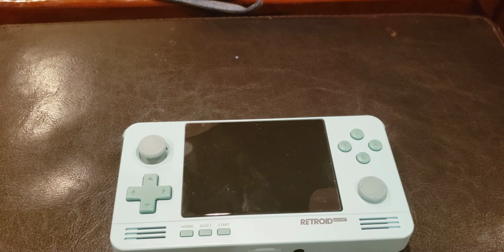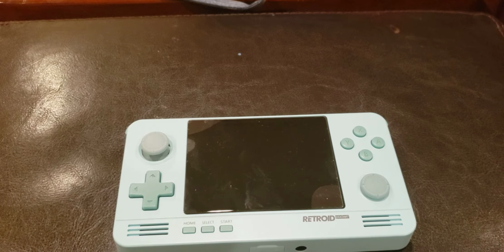I mean, yes, this thing can emulate DS, but it's not like anything revolutionary and whatnot. I mean, my Android can, but it just feels weird playing DS on here. Like, yes, it works. It's just, you have to switch back and forth between the screens and whatnot.